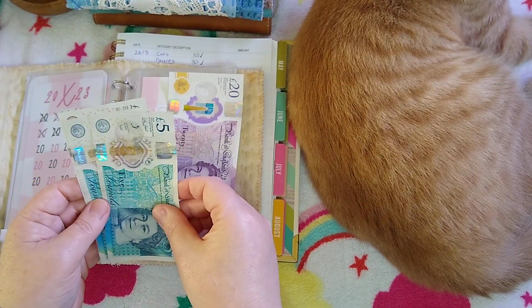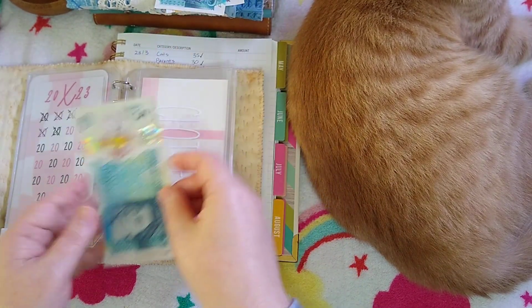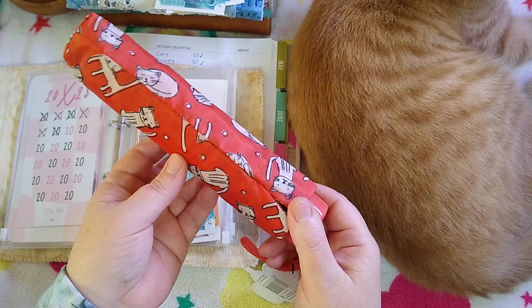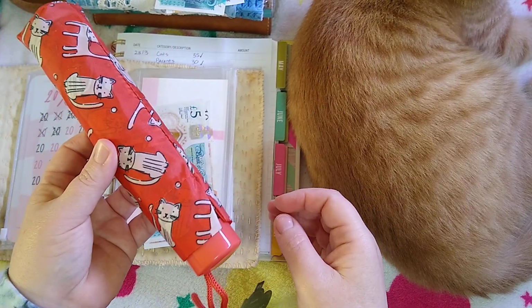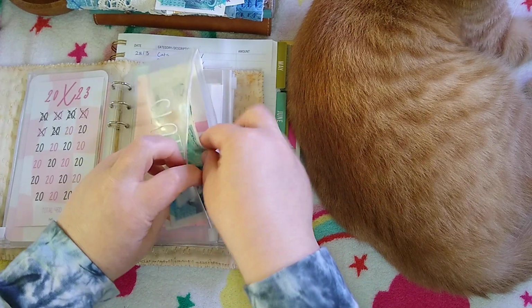£20 was trousers and socks. £5 was a cat umbrella that I did not need, but I needed it. Look, I brought it to show you. How cute. How stinking cute is this umbrella? So it was from Co-op, £5. Adorbs. So the clothes has got 15 left.